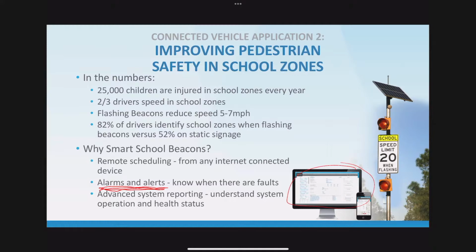We also have advanced reports that look at the battery health and the solar health, so you can see that a tree is starting to grow over, or something like that. All those things are really important. And then adding to that is the connected vehicle aspect. So we're going to play another video, all around school safety and how we've worked with some of the auto manufacturers to implement this directly in the cars. You can have a look at what we're doing to improve school safety by turning the clocks on at the correct time, and at the same time how we're building this into the cars.